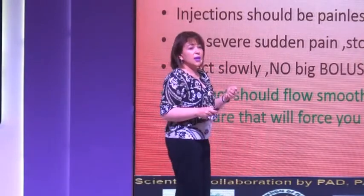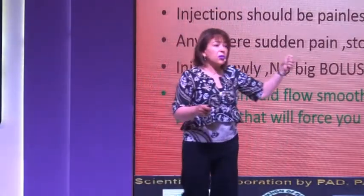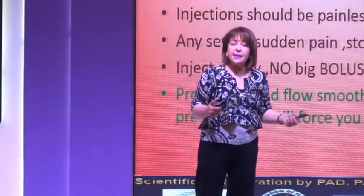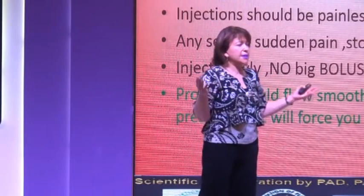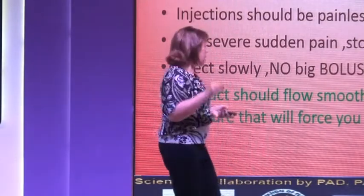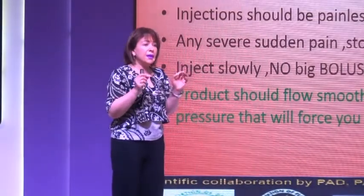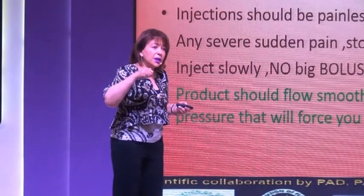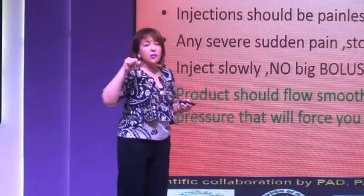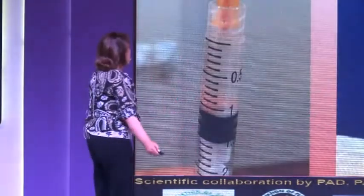Inject very, very slowly. No big boluses. So again, with all due respect to all speakers, when they say, oh, this is the sweet spot, and I go in and I push the 1 cc in that sweet spot, what is this? This is a huge bolus. Always small boluses where you want them to be. The product should flow very, very smoothly. When you feel this plunger in your hand, a little bit more pressure, stop. Something is wrong. You're not working in the right plane. No forcing of the product.